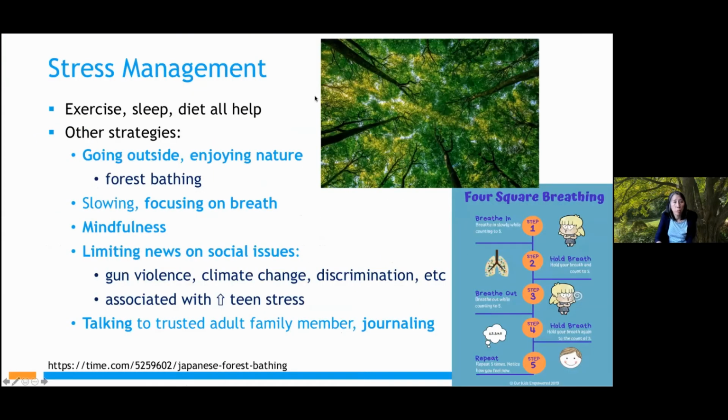And then stress management. So besides exercise, sleep, and diet, it's good to consider other strategies. So going outside, enjoying nature.